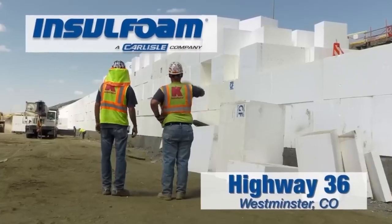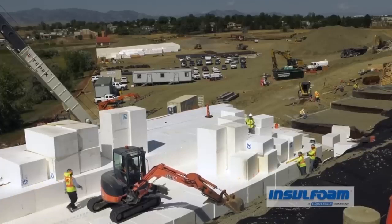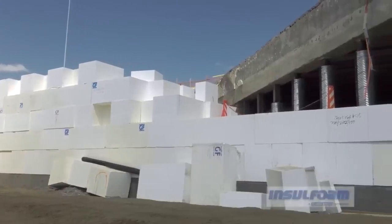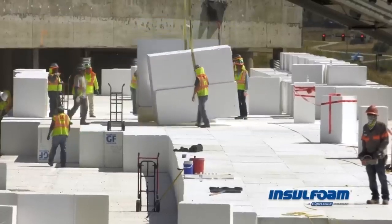Two factors were important in repairing the damaged sections: speed and safety. The experts chose EPS blocks, a lightweight but durable material that helps to significantly reduce the load on the ground. It took more than 6,100 blocks and 2 months of hard work to complete the project.